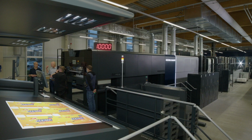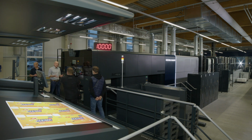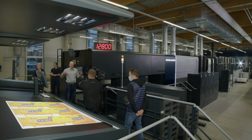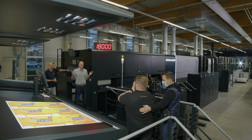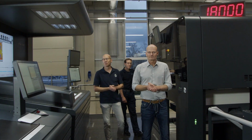So we are in good sheet production, which allows us to speed up the machine now to 18,000 sheets an hour. Again, because this is our maximum speed. We can run the machine, and the machine, Rapida 145, is usually running in full sheet production.